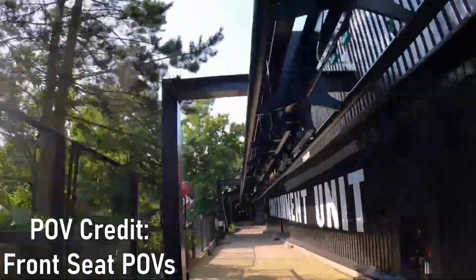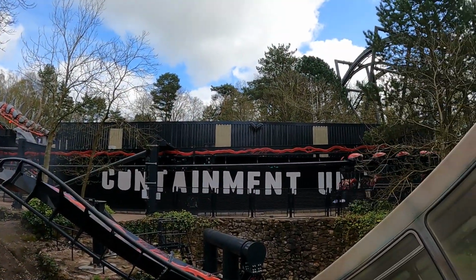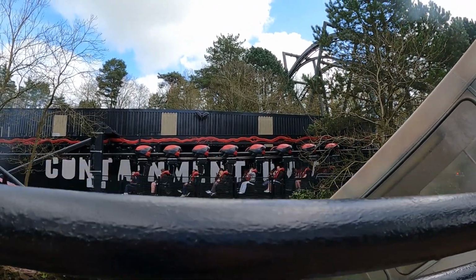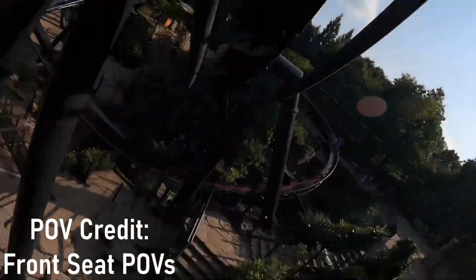It's a much smoother stop than the original, and while I do miss that classic crashing feeling that you get on the old brake run, I do appreciate just how comfortable this new one is. So that was your virtual ride on Nemesis Reborn.